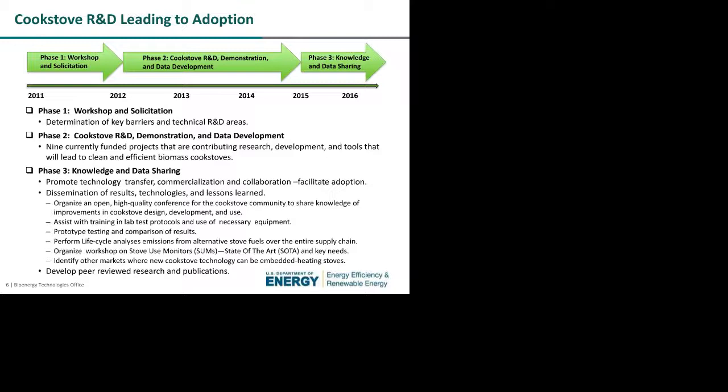We'd also like to get involved in performing life cycle analyses of the emissions from the use of different fuels, and looking at it over the entire supply chain from harvesting through use, and seeing what kinds of emissions would be obtained when they're compared.